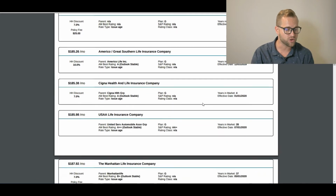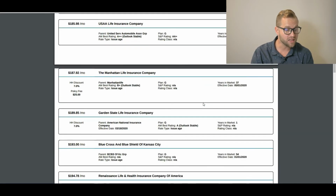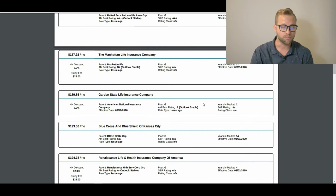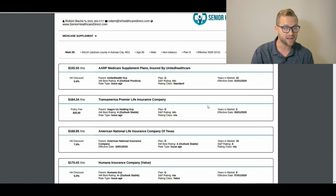Cigna's $185.38. USAA, great organization, but they charge almost $186 a month. That's a lot more than what United Healthcare was charging. Blue Cross Blue Shield, great company, $193. Again, you call Blue Cross Blue Shield and ask them how much a Plan G is, they're going to say $193 for a 65-year-old male. They're not going to tell you that United Healthcare has it for $155.50. That's almost $600 less a year.